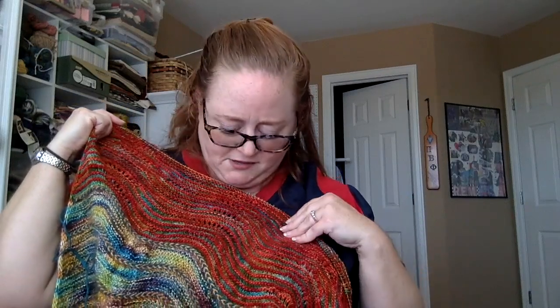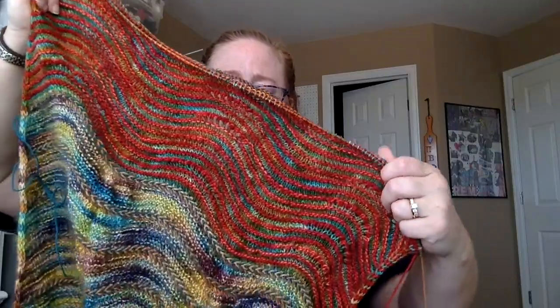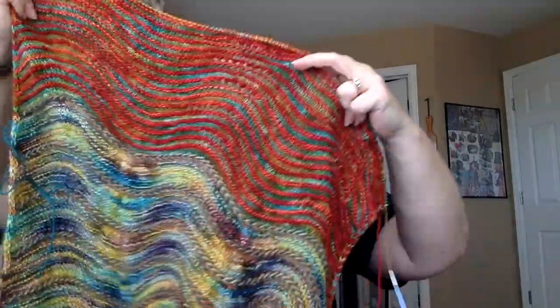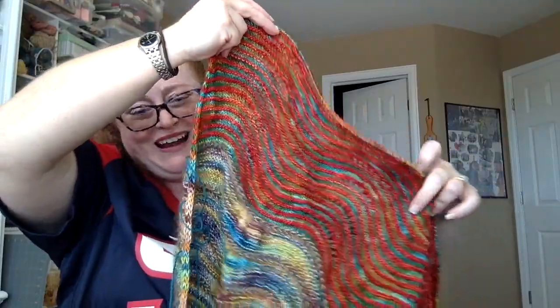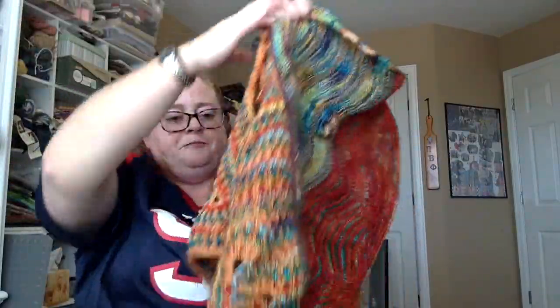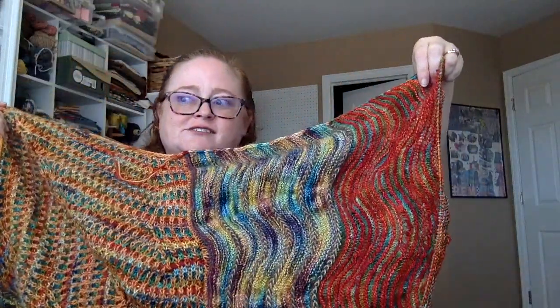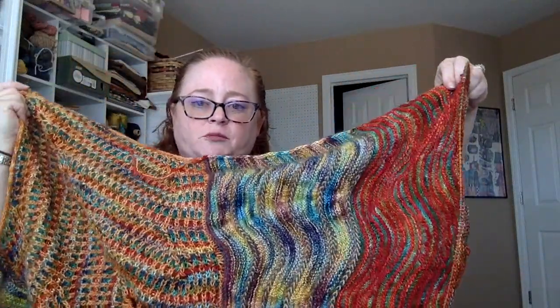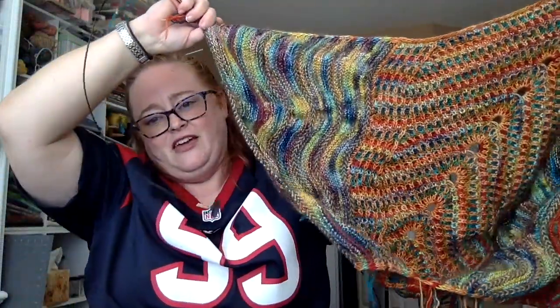Section 3. This is kind of cool. It's garter ridges and stockinette ridges, and it's even more squiggles. Like this emphasizes the squiggles. Isn't that pretty? So I do not have clue 3 on this side is almost done. I have like 6 rows left. And then I get to do it on the other side.